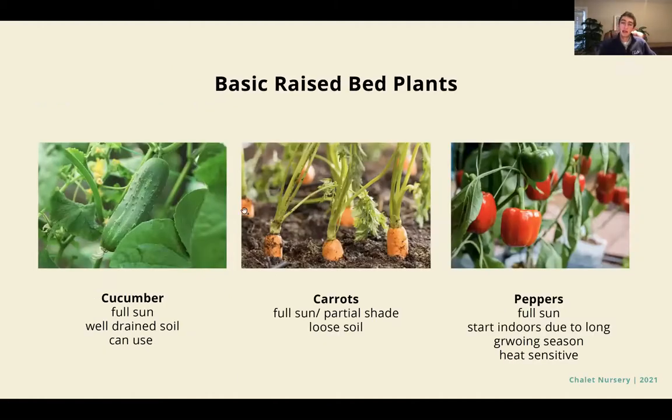All right, so some basic raised bed plants that I've grown in the past are cucumbers, carrots, and peppers. Starting off with the cucumbers, these need full sun. They like the sun, they like the heat in the summer. They like well-drained soil.